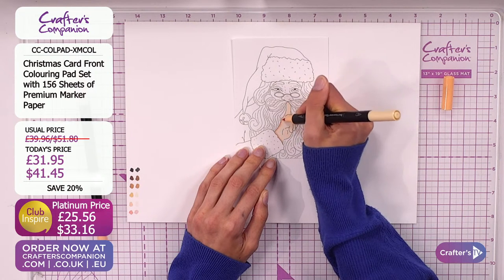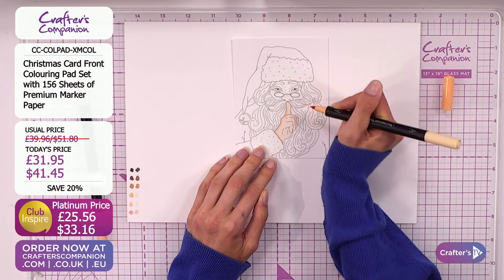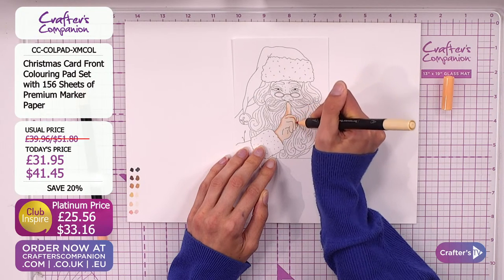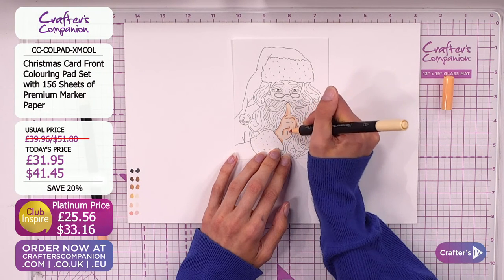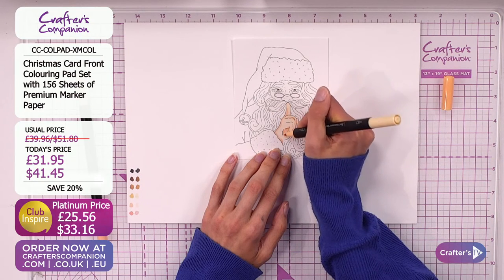Now, before you colour in any part of an image, no matter how big or small it is, just take a little bit of time to read that image, look at your image and start to come up with a plan as to where the light and shade will be. But with these card front colouring pads, there's not an awful lot of thinking you're going to have to do because all that hard work has already been done for you. All the detailed lines have been put into that image already.